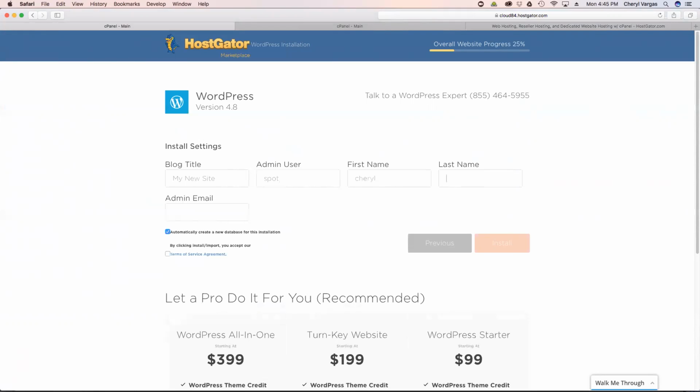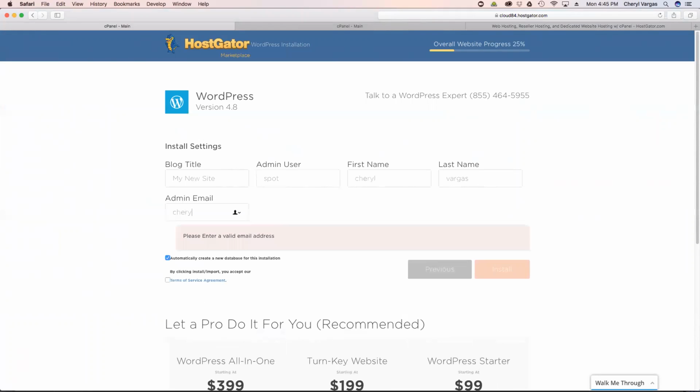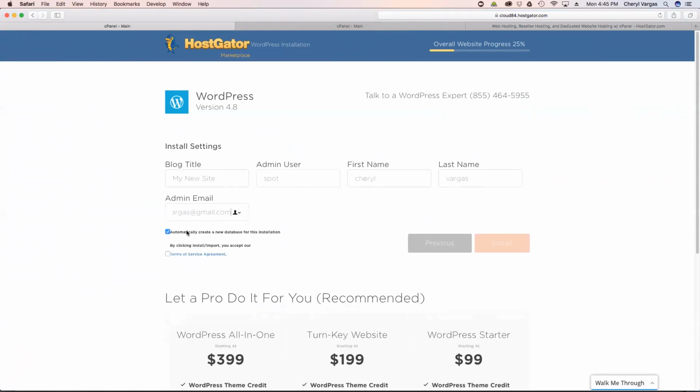I'm going to enter my name and the admin email. The admin username cannot be changed. Of course, the password can. So I'm going to put in my email address here so that I can be sent a confirmation that the installation has taken place, and it'll have my username and password. So I just need to check the terms of agreement and automatically create a new database for this installation.